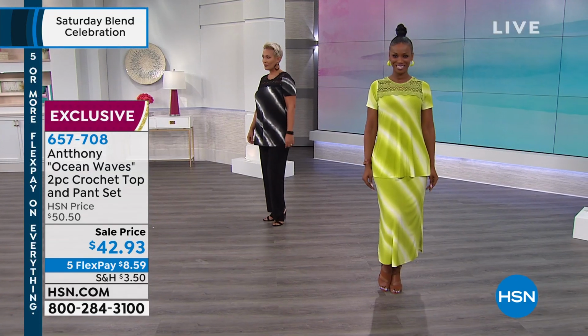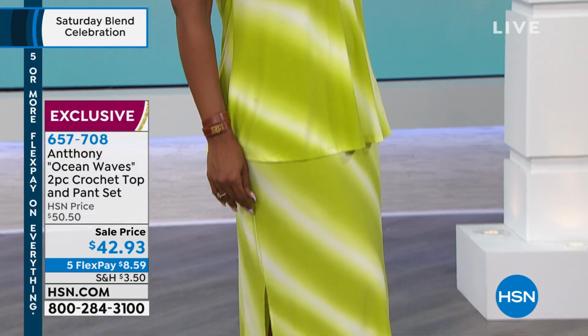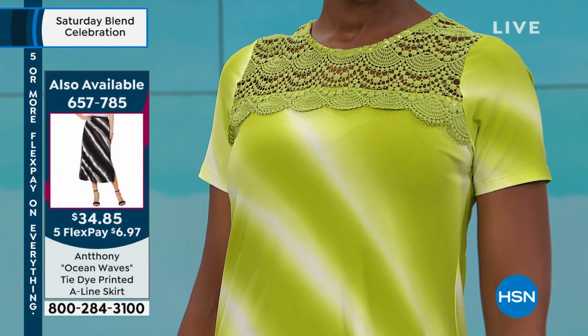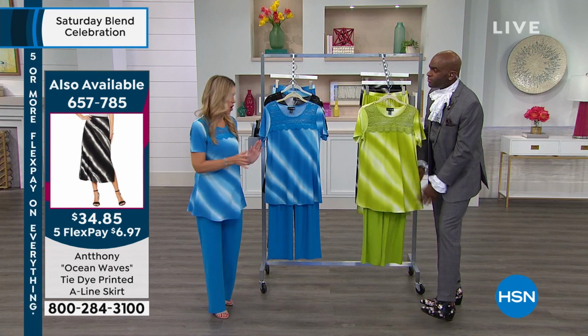So the top in average is 30 inches in length. The pant is 30.5 inches. In petite, it's 28 inches in length, and then it's 28.5 inches in the petite length in the pant. I'm wearing it in the turquoise multi, and I'm wearing it in the extra small.